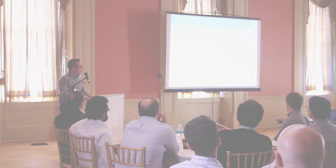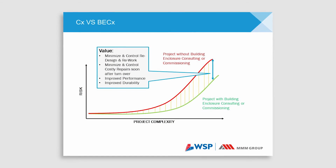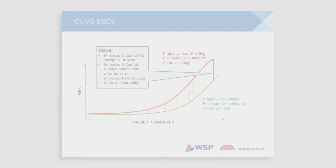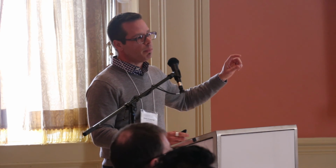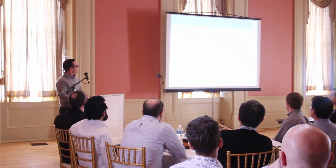The last slide, again, fairly simplistic, but really, as the project complexity increases, the value of commissioning increases. Commissioning is also not a one-size-fits-all process. I would not say that the commissioning process that we would implement for a 50-story commercial office downtown is the same process that we would implement for a two-story strip plaza in Markham. It's not the same. Those are different building types, different environmental situations, different loads, different occupancies. Everything is different about those. So the commissioning process should be different as well. But as the building gets more complex, the value of commissioning becomes more apparent. Thanks.